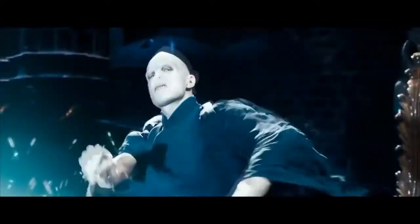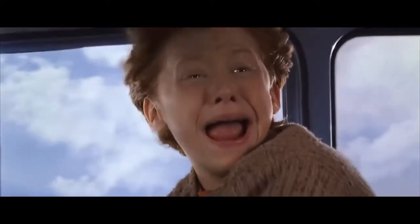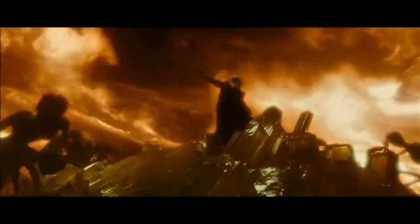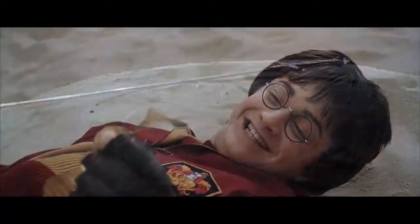The wonderful wizarding world of Harry Potter was full of action-packed scenes that made you not want to look away from the screen. The movies were outstanding and had many fans excited. But we must admit that there were some scenes from the 8 movies that were way better than the rest. And that's why in today's video, we're going to be counting down the top 10 Harry Potter scenes.